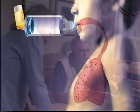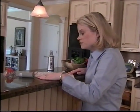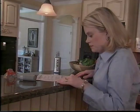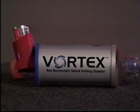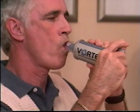Our goal is to help patients and those that care for them to control respiratory diseases by providing innovative aerosol therapy devices that meet the highest standards. One of the ways PARI can help you and your family breathe easier is the new PARI VORTEX non-electrostatic valved holding chamber. The PARI VORTEX valved holding chamber was specifically designed to optimize the delivery of respiratory medications into the patient's lungs.